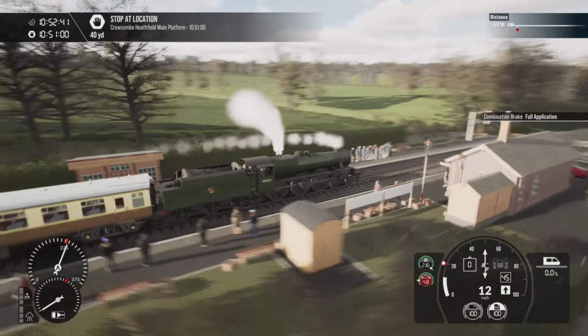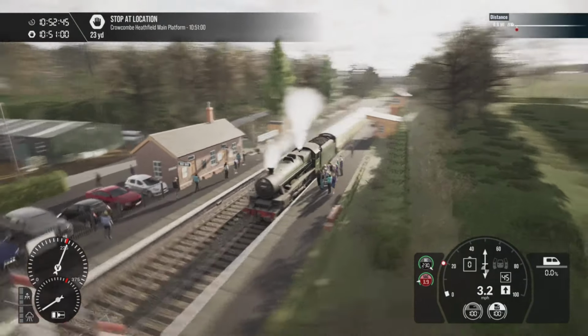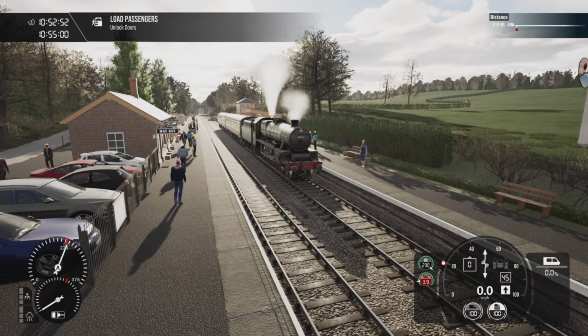Right, let's get stopped here. Let all these people on. Yeah, right, I'm impressed with that. First little bit of steam action, and I must admit, I'm impressed. Yeah, they've done a stellar job.